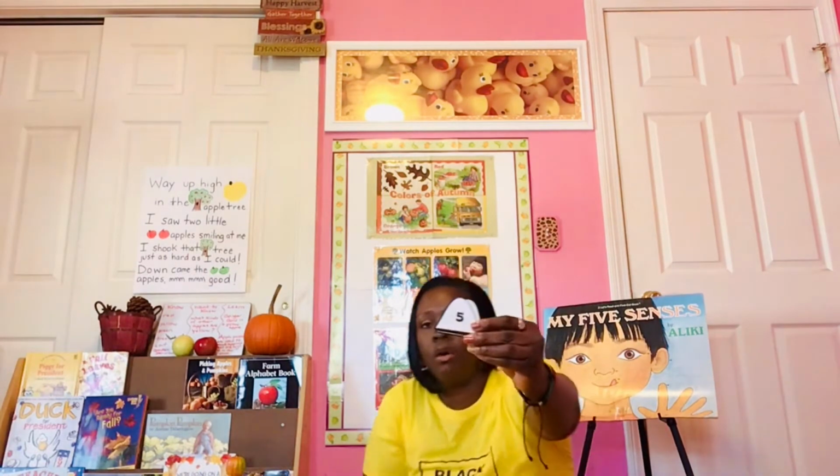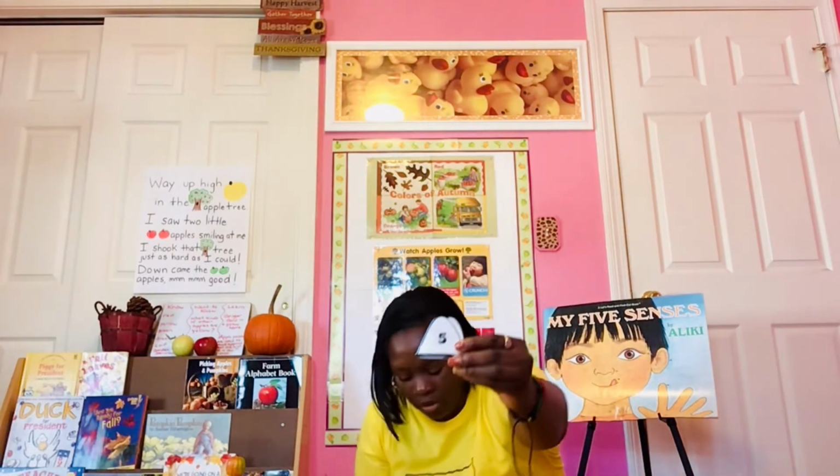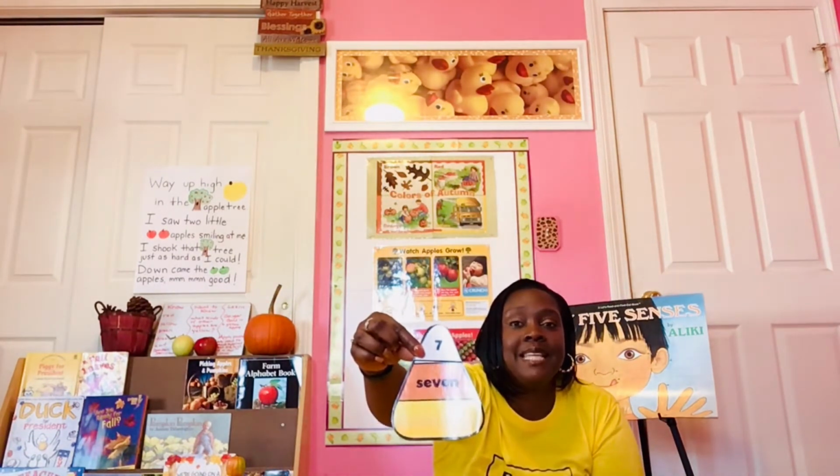Does this one go across and down? It goes across, but not down. How about this one? Across and down. I think you're right. We found 7. 7 goes across and down. And if you see in the bottom, that is the word 7. Siete. Siete. All right. So then what else happened?